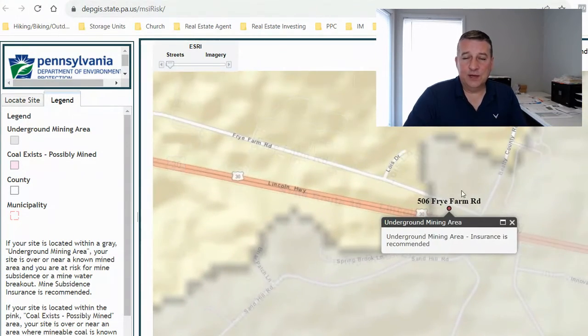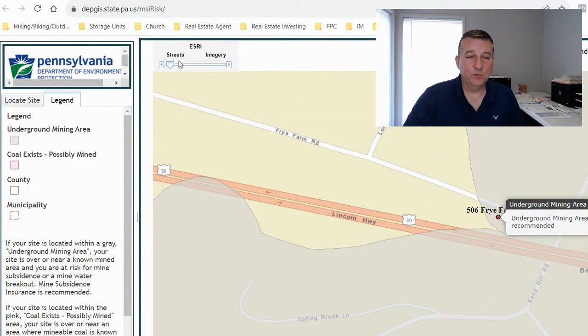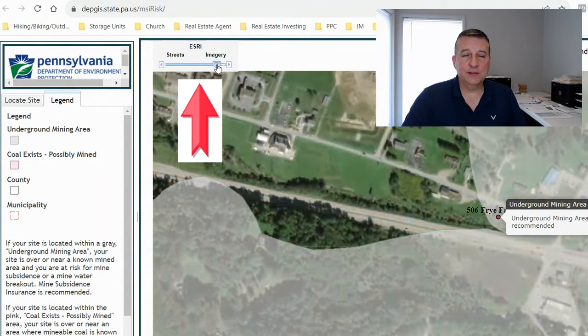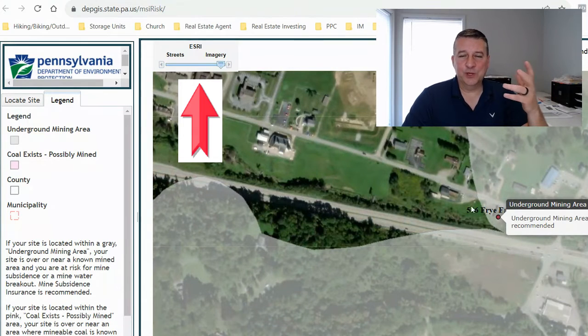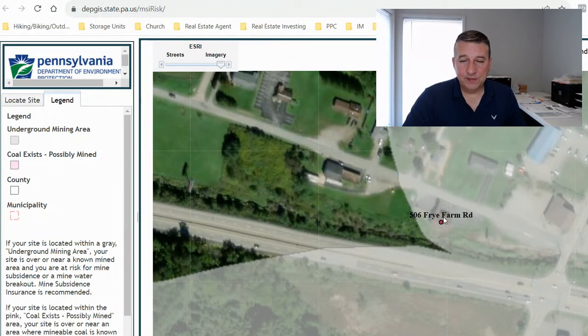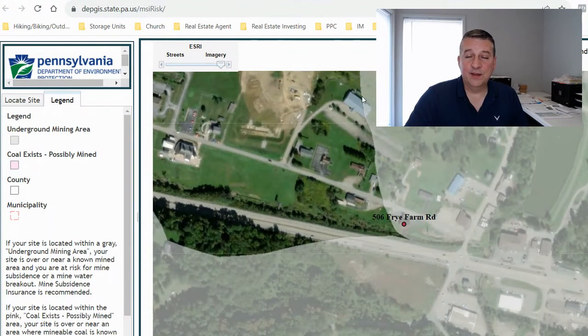The last time I checked this map, it actually had me just down the road. And if you come up here to the top left where it has streets and imagery, I'm going to slide this over, and it will superimpose an aerial map that shows the buildings. Now, this building is where we're located. Several years ago, they had that one located as my property, which was not correct, but it was close enough to where this map showed that there was potentially mine undercut, that I decided to get the insurance. But now it has us located in the right place.